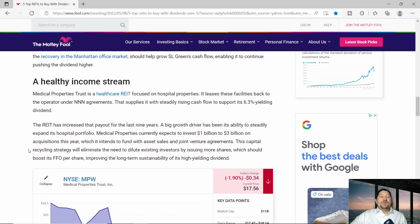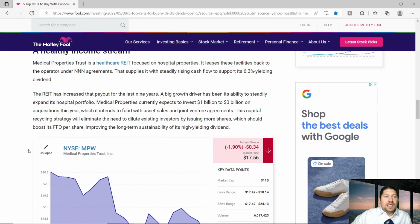Now, moving on, the Medical Properties Trust, MPW, is a healthcare REIT. Now, these focus on hospital properties. They lease facilities back to their operator under the triple net lease agreement. That supplies it with a steadily rising cash flow to support its 6.3% dividend yield.